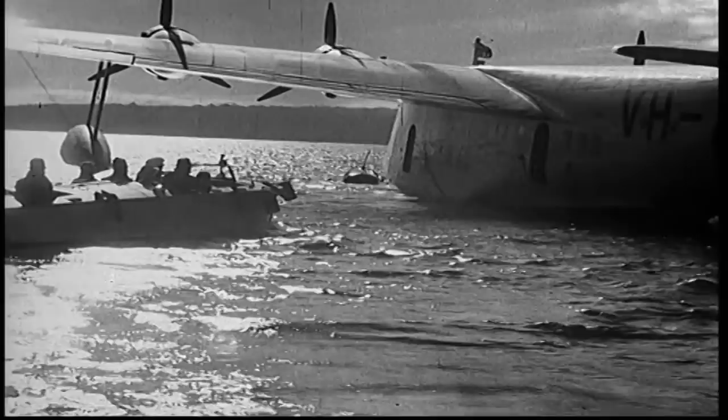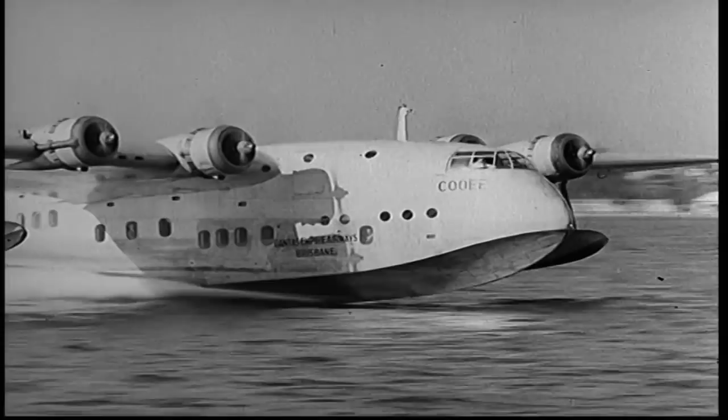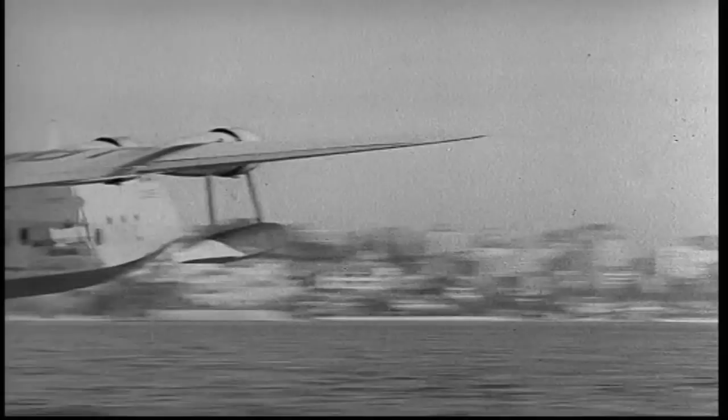Into the evening sun, the Empire flying boat takes off on the first experimental air service from Sydney, New South Wales to Southampton, the world's longest air route in 85 flying hours, and the steamships take 6 weeks.